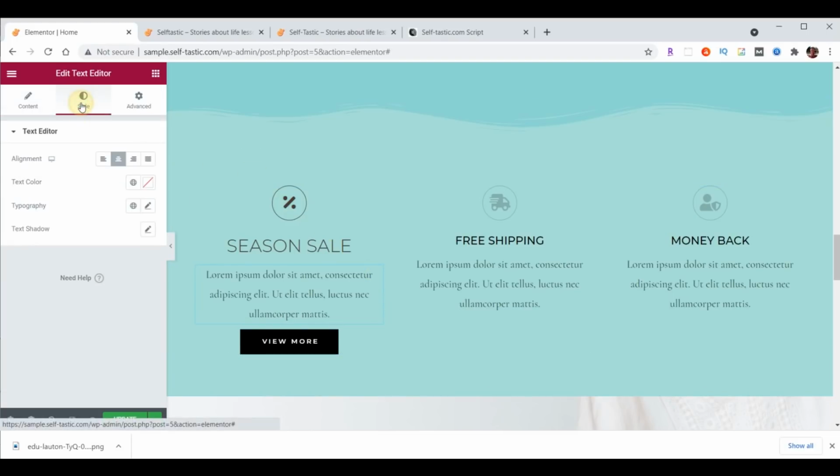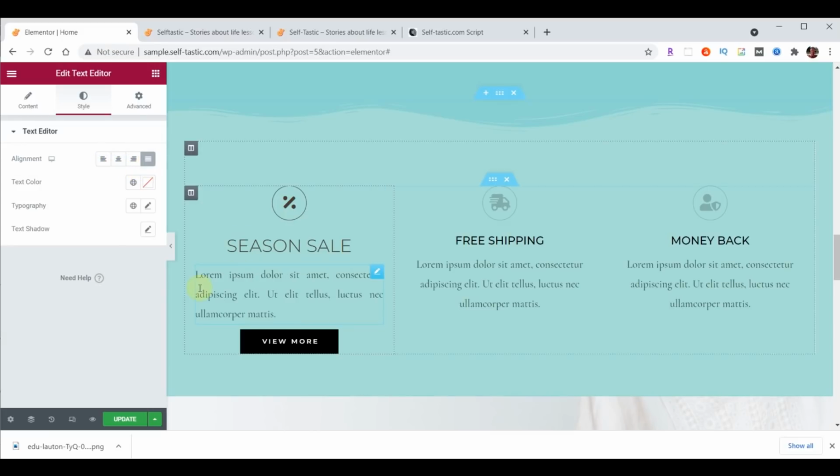And I want to go into Style. And I'm going to use a special kind of alignment. Normally, if you got left, center, right, I'm going to use Justified. And I'll square things off. It looks a little weird with this sample text. When we put real text in there, it'll look a little bit better.